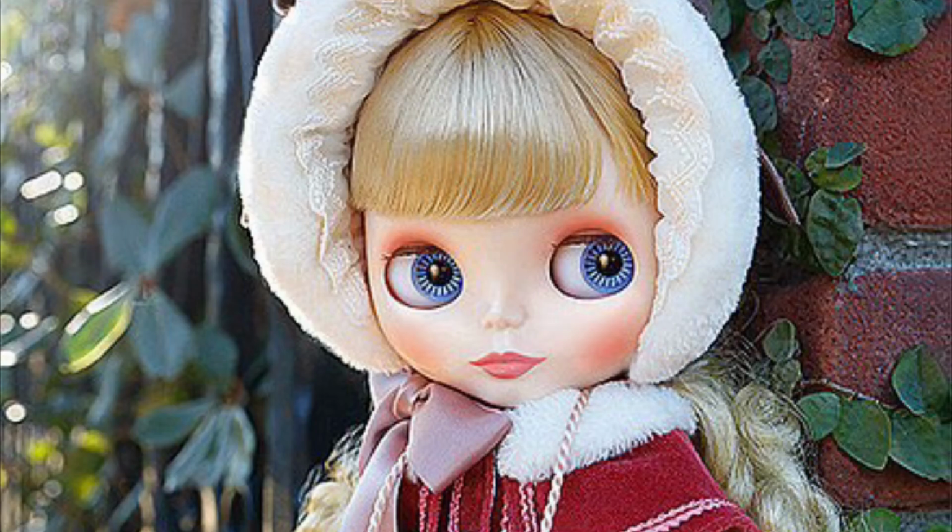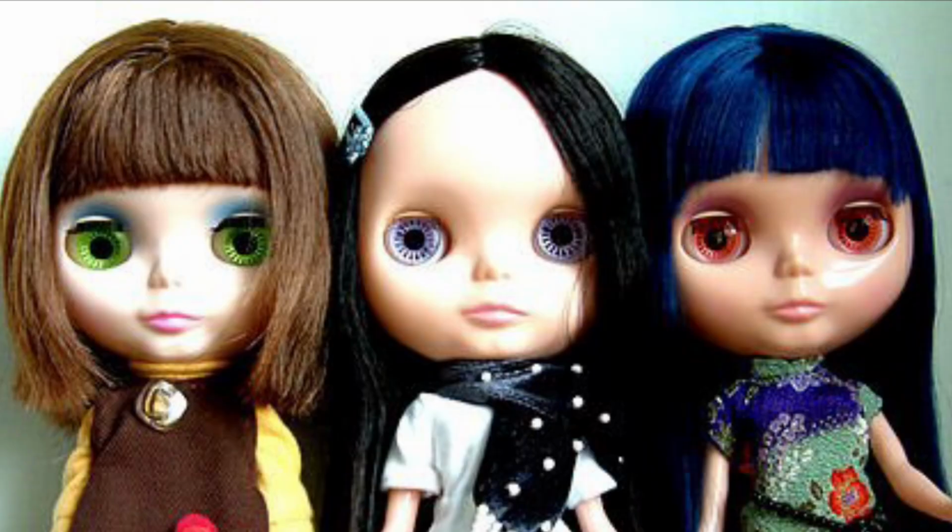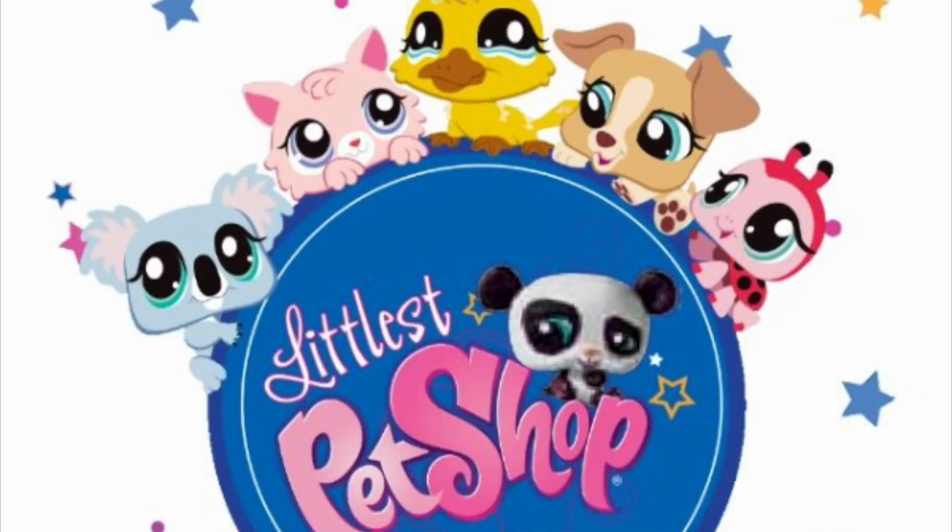Since 2021, Good Smile Company has been manufacturing and distributing Blythe dolls. So, many different companies have been making their versions of Blythe dolls, but the overall look of the doll seems like it's been the same for 50 years. So, a bunch of different Blythe dolls were made before Blythe became a part of Littlest Pet Shop. From what I've heard, the LPS community doesn't have a very high opinion of Blythe. They seem to just like the pets and not their human owner.